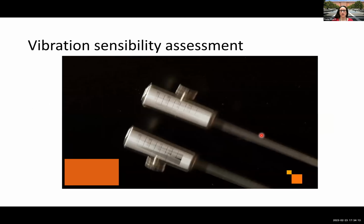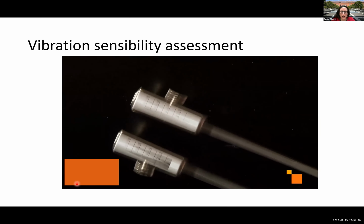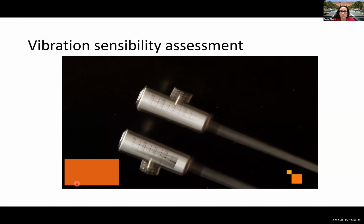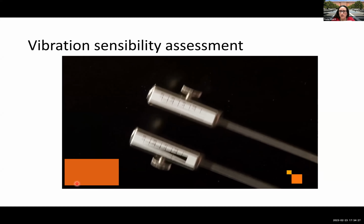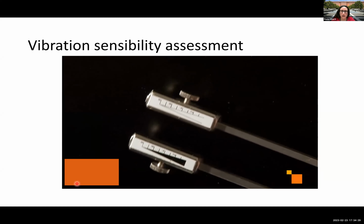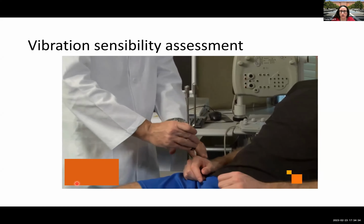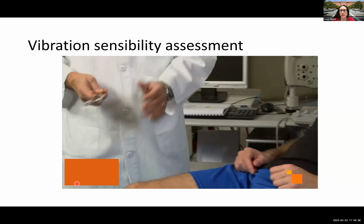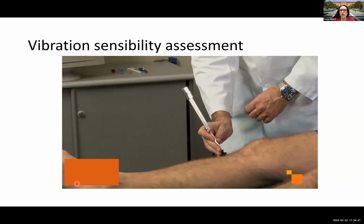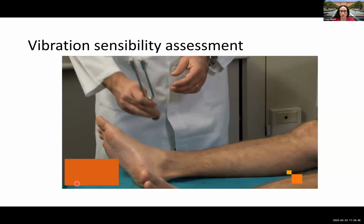Let's see how it works. I will start the video. You can have this thing vibrate. If you look carefully, now a little triangle is appearing as the instrument is slowing down the vibration. Basically, you put the vibrating instrument, as the doctor is doing right now, on some bony protuberances and ask the patient, please tell me when you feel that the instrument is not vibrating anymore.